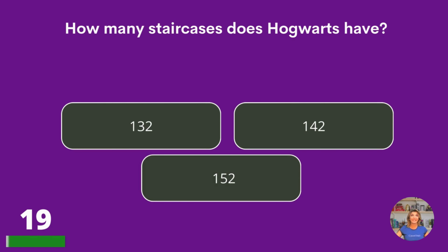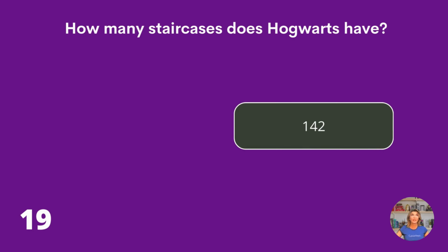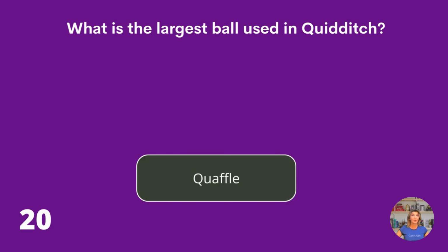How many staircases does Hogwarts have? 132, 142, or 152? 142. What is the largest ball used in Quidditch? Beaters, golden snitch, or quaffle? Quaffle.